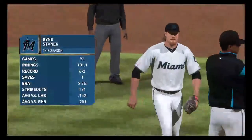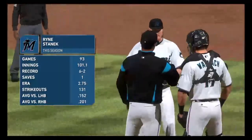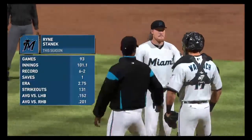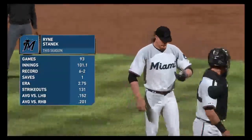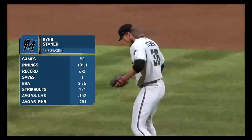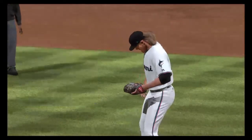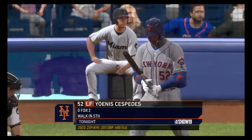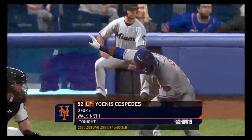Ryan Stanek answers the call to pitch here in a big spot. He inherits a bases loaded jam, but needs just one out to get out of it. Number 36, Ryan Stanek, now playing shortstop and batting 9th. Number 10, striding in, Yoenis Cespedes. He comes in 0 for 2 thus far.